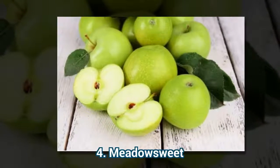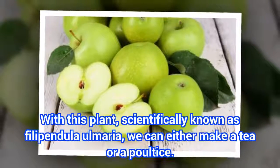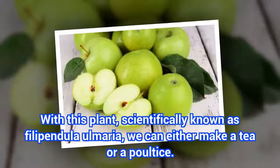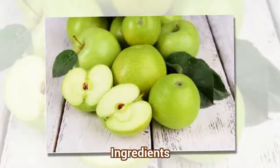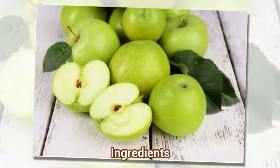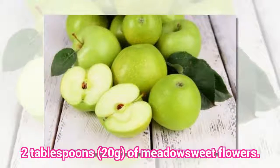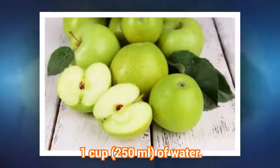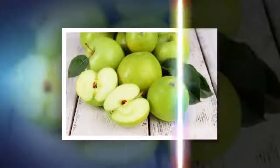4. Meadowsweet. With this plant, scientifically known as Filipendula ulmaria, we can either make a tea or a poultice. Ingredients. 2 tablespoons, 20 grams, of meadowsweet flowers. 1 cup, 250 milliliters, of water. Preparation.